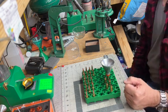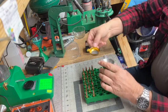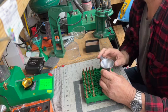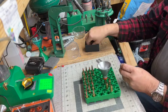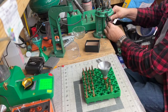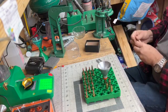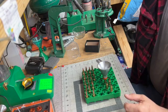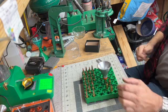Now, I think I've got a couple of empties. While I've got the powder in the dispenser, I might just reload those. I think I've got them primed already and done. I'm not quite sure. I'll have a look in a second. But we might just do them quick. Didn't shoot many. So we'll do them as well, then we've got the box full again.